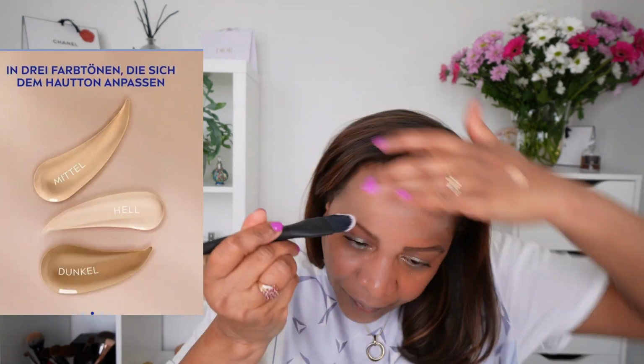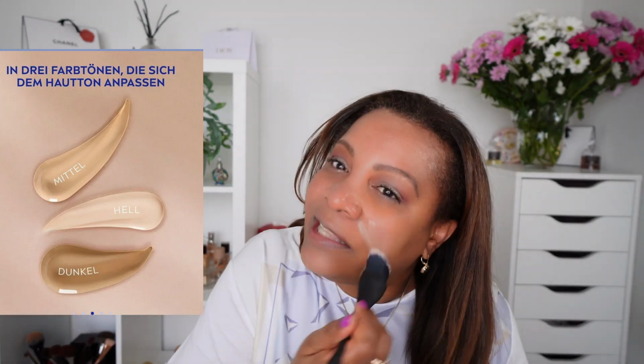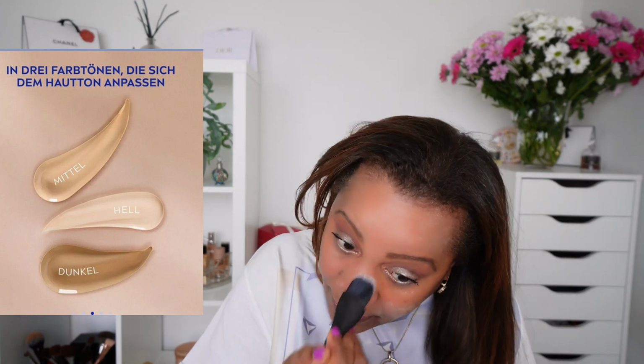I do not like applying this with the hands, so I will go ahead and use the brush. By the way, it does feel a lot more like skincare than makeup. I think I did add probably a bit too much. Okay, guys. This is the completed application. I don't think they lied when they said it's a natural finish. It does not cover much. This is more of a light serum.